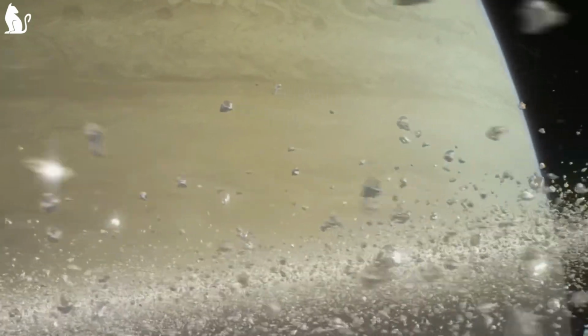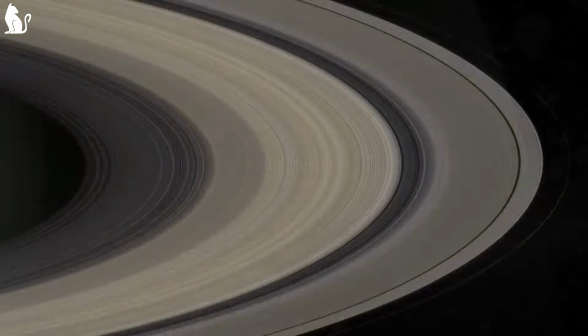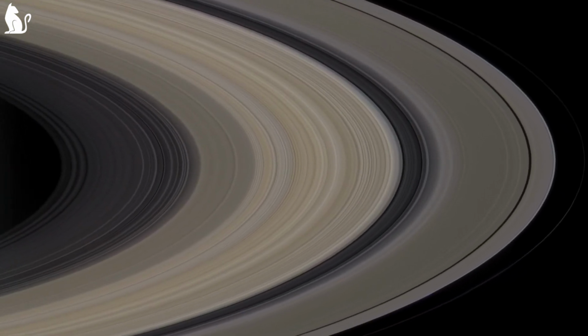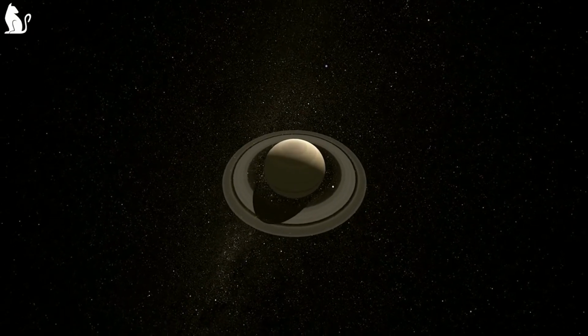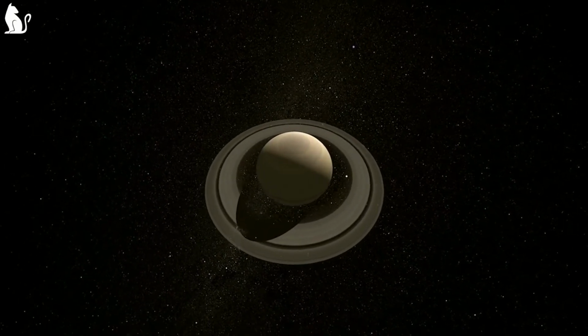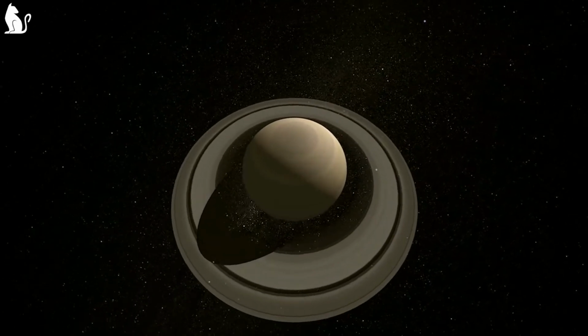Cassini's mission concluded in September 2017 with a scheduled dive into Saturn's atmosphere. So tell me, do you want to dive on Saturn or walk on its ring? Or maybe just keep on watching the beautiful wonder of our solar system, Saturn and its rings?